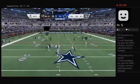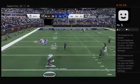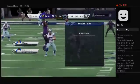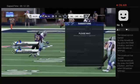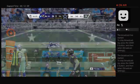Fourth down, Prescott. And that is going to be incomplete. Jason Garrett might be wanting to reconsider the decision to go for it there. And the Ravens are going to get the football back.